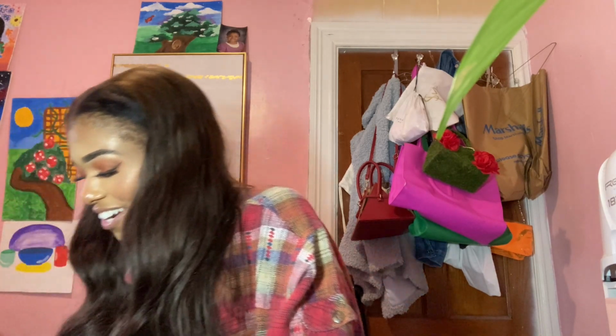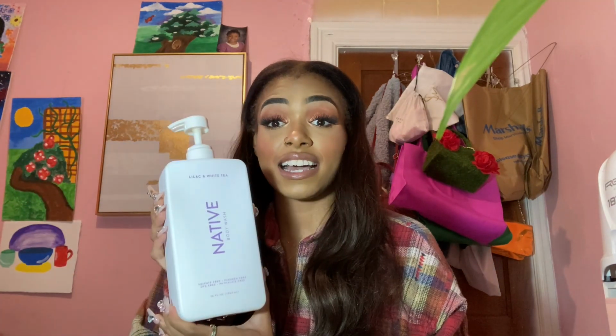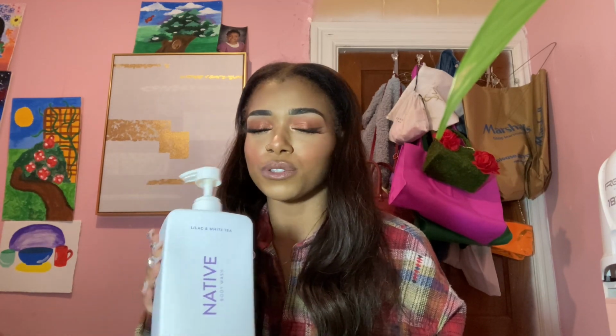My second favorite, again Native Soap, is the Lilac and White Tea. I wouldn't say it's a clean floral scent, but more of a fruity floral scent. It's so sweet and soft. I love pairing this with my lavender essential oils. We'll get into that when we get into fragrance soon, but this one is my second favorite.